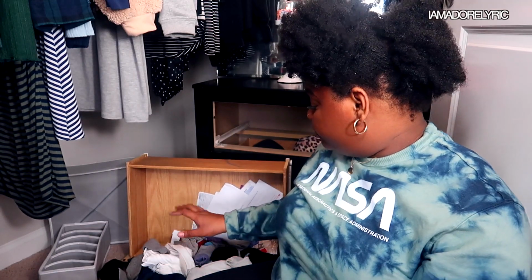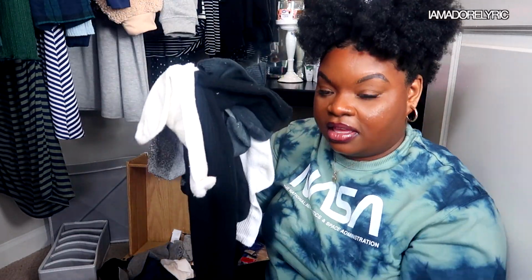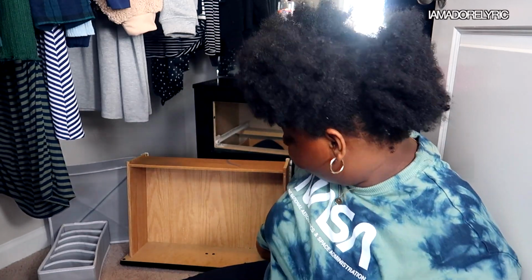Y'all, I'm old or something, or just out of shape. I can't even sit like normal people. And I feel like my drawer is just composed of socks, honestly. I didn't realize I had so many socks in the world. They're everywhere. And I don't even wear this many socks. I don't know, I just keep them here. So I'll put them out for now. I have a spare key.